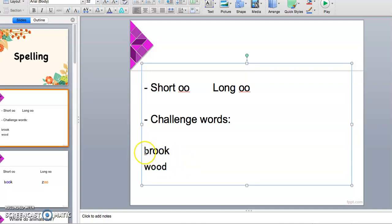So the first one is brook. Oh, we just talked about it in our Bible story. Small stream, small lake, brook. The second one is wood. Wood. Right.